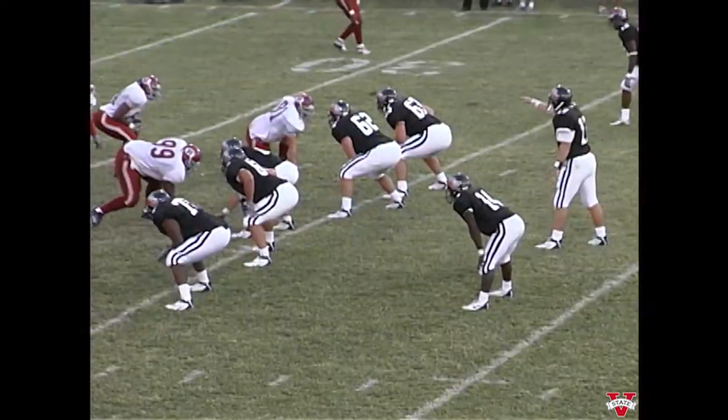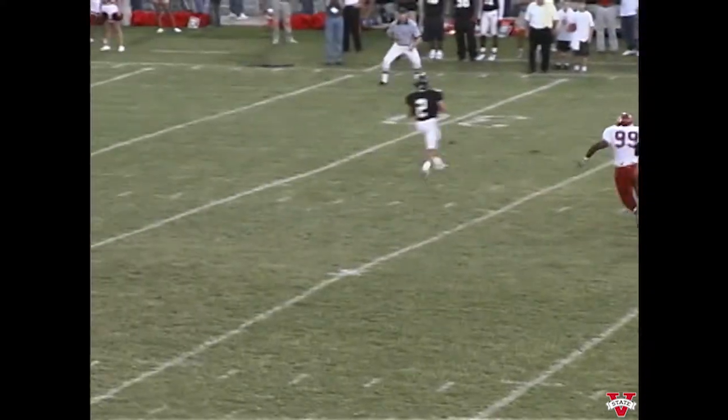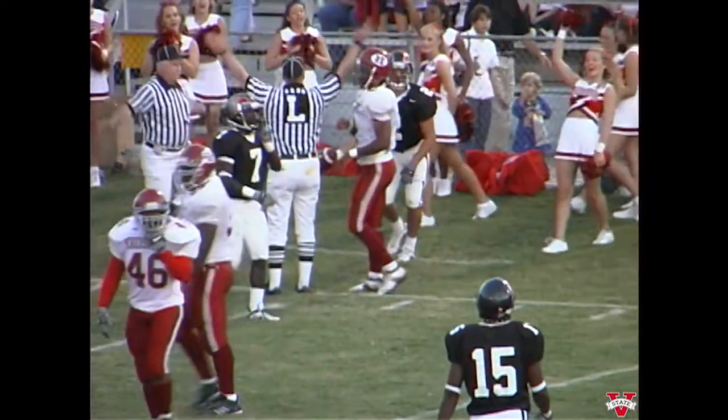Two receivers each side of the field. Aaron Jenkins to Bonner's left. And again, only three down linemen. Bonner going to throw it. Over the middle to Greer, makes a catch, 30, 25, 20, 15. Michael Greer is run out of bounds at the 10-yard line.